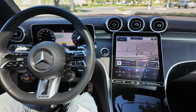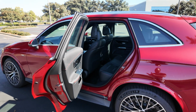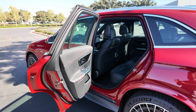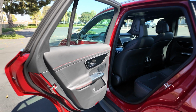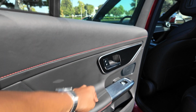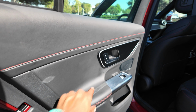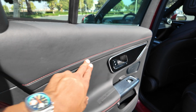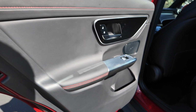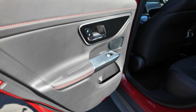We're gonna move to the back. Opening up the rear doors, I wish they opened up a little bit wider just in case you're putting in some child seats, but you can check out the door panels with the soft materials up top. The actual cushioning for the armrest is a bit stiffer than up front, but you do get the red stitching up top and some decent storage and plasticky bits down at the bottom.